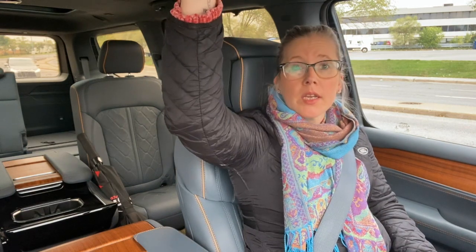Third row is actually fairly easy to get into, and you can see the huge wide windows back there. And the third row has its own sunroof as well, which is manual, or sunroof, moonroof. It doesn't open, just a window on the roof, which you can close manually. And then I've got a big one here that is obviously electronic.